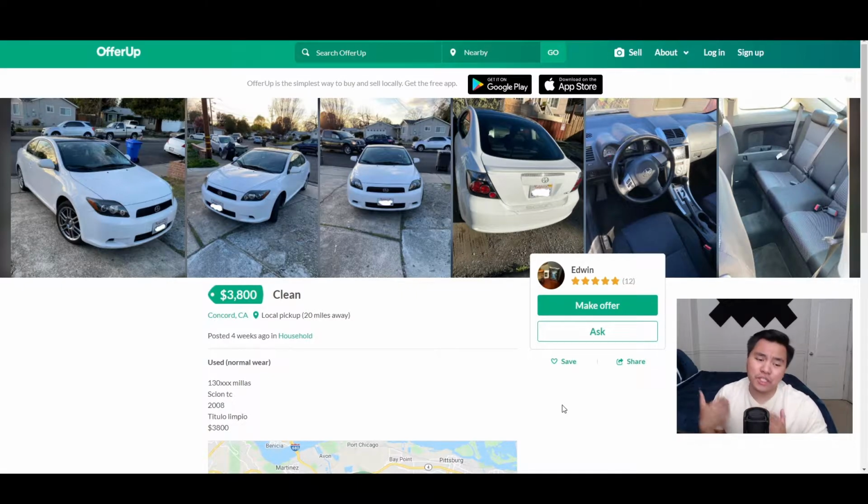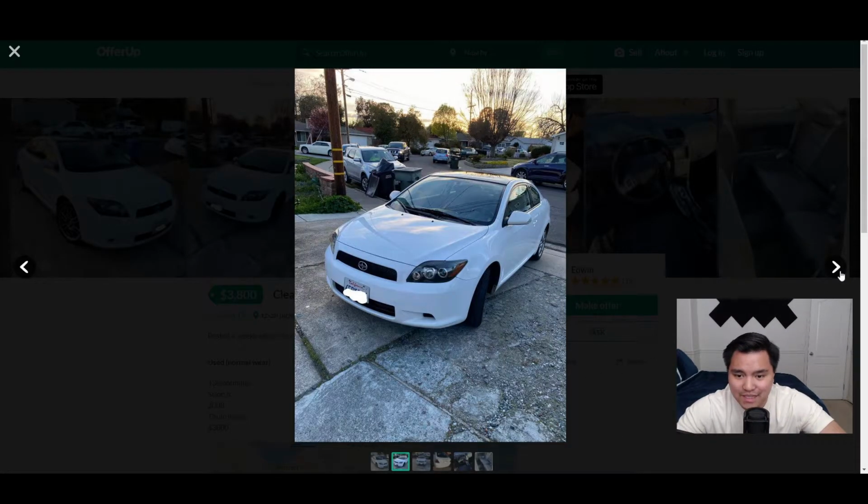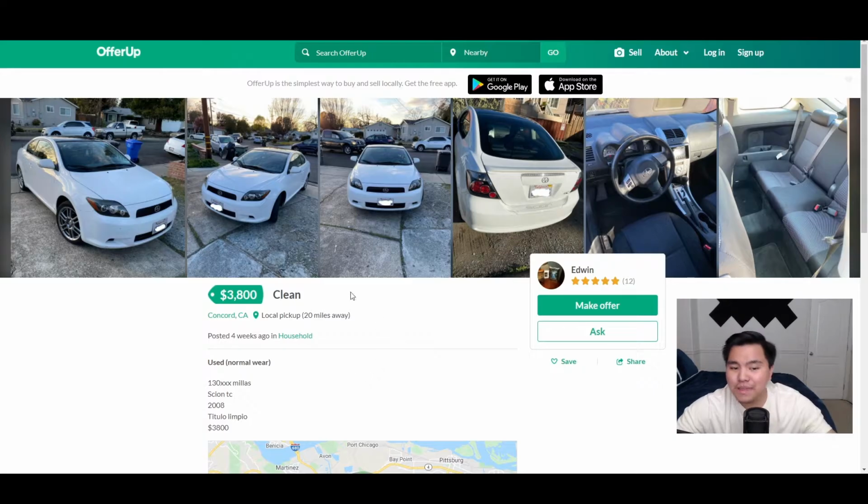Moving on to car number two, we have a 2008 Scion TC. And it's got the pearl white paint from what it looks like. But this car right here is a very, very fun car as well. Same goes as the Miata. It's definitely not the fastest car out there, but it's definitely fun to drive this thing.